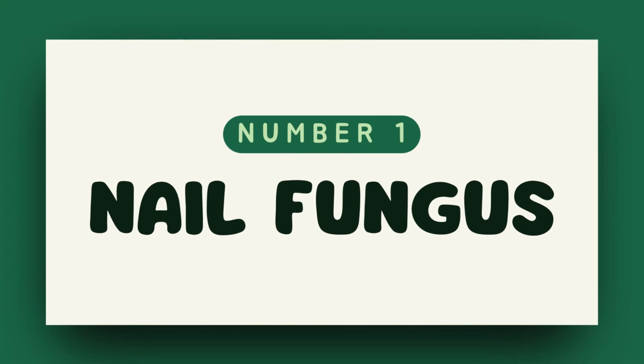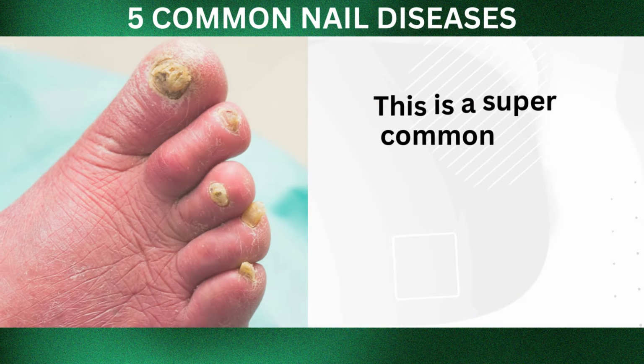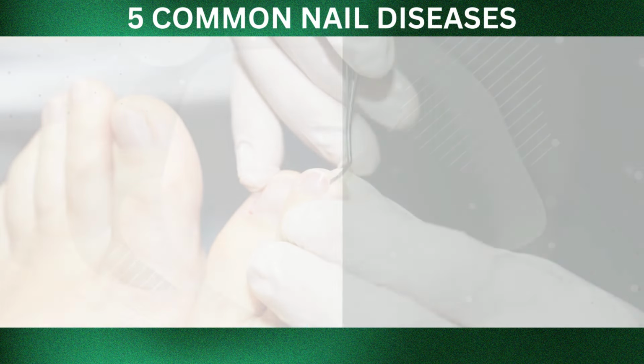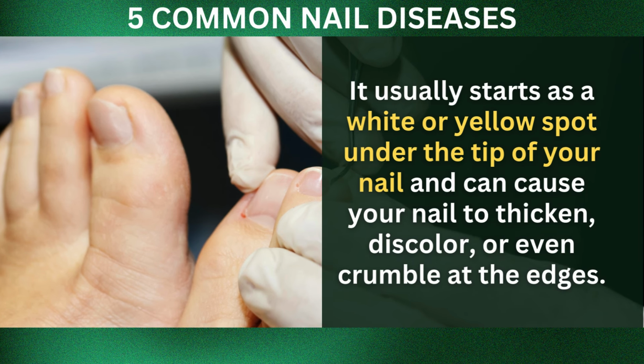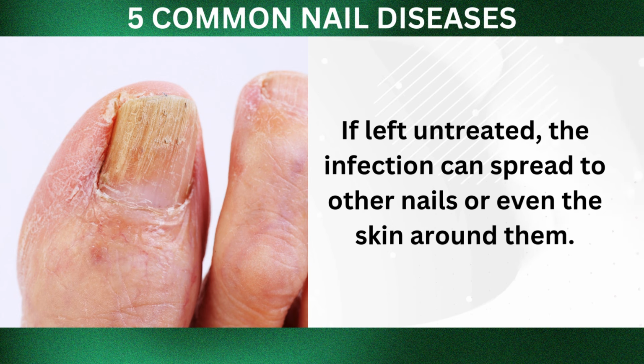Last but not least, let's talk about nail fungus, also known as onychomycosis. This is a super common nail condition that affects both fingernails and toenails. It usually starts as a white or yellow spot under the tip of your nail and can cause your nail to thicken, discolor, or even crumble at the edges. If left untreated, the infection can spread to other nails or even the skin around them.